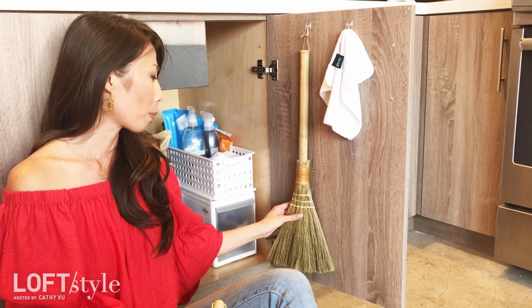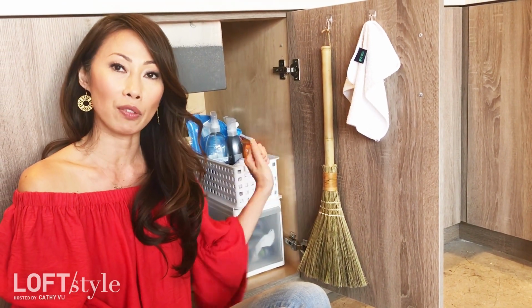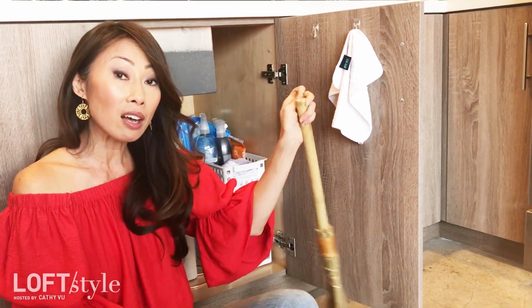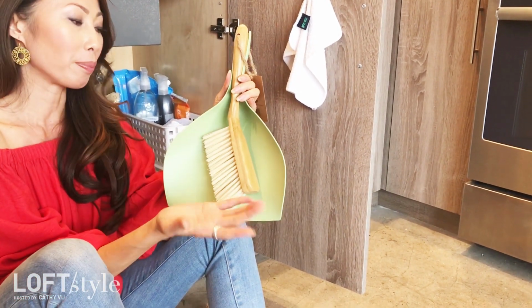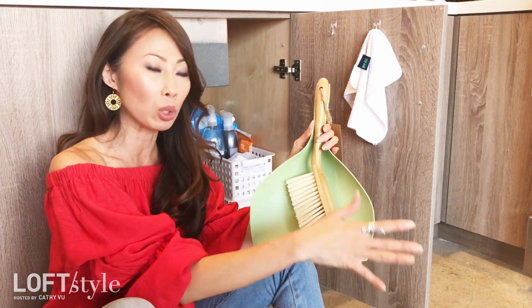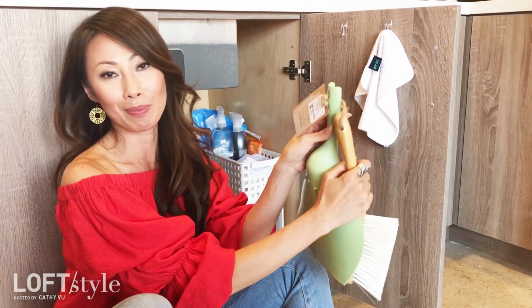But if you're the type of person that needs like a dustpan, which I totally get, because I do have a hand vac, so whenever I sweep, I would get my hand vac and just scoop up the mess. But if you would prefer to use something else, I actually have another idea, which is these little hand brushes. Because I don't really have a lot of messes to clean up, they're usually pretty localized, they're pretty small. So I haven't used this yet.